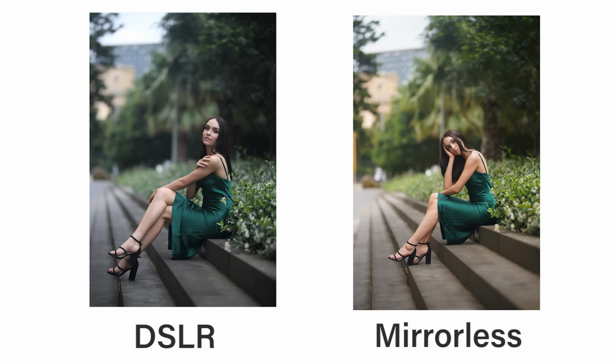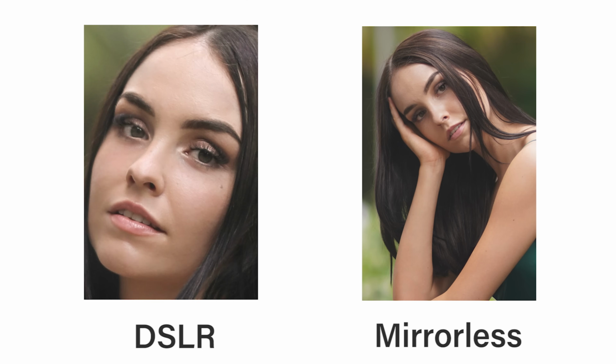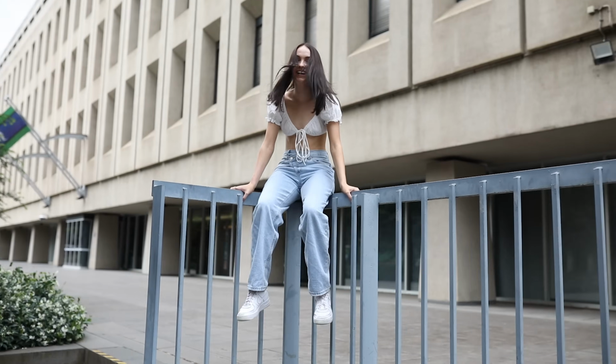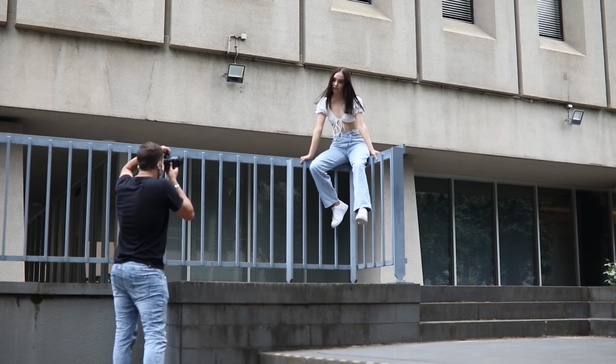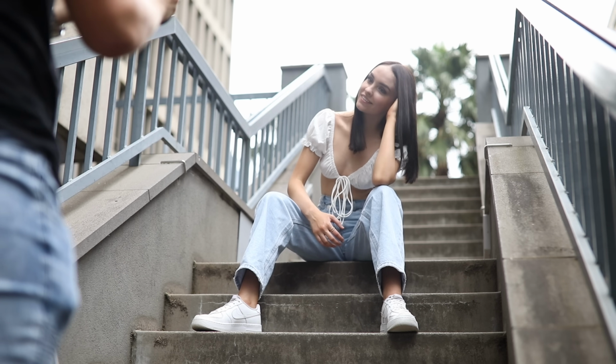Here are the two photos taken in RAW format, and you can see that the mirrorless camera here performs much better in terms of color depth and also the correct color balance of the image. But the real differences are going to be seen when we zoom into these photos, because the mirrorless camera has a much higher megapixel count than the DSLR camera. This isn't always going to be the case, this is just for this particular comparison. If you were shooting on an A7 III, for example, you would actually have about the same megapixels as the 5D Mark IV.